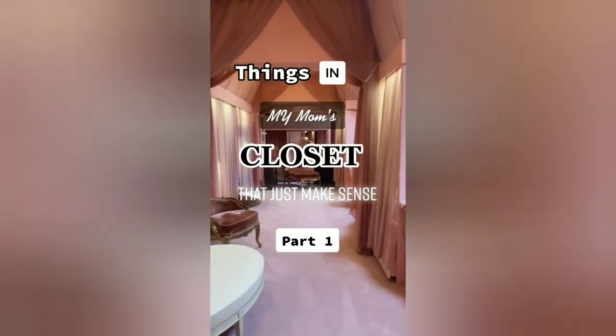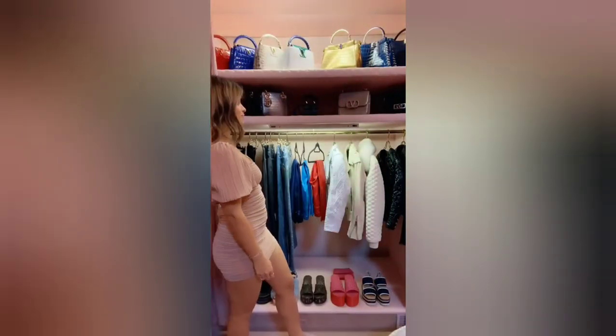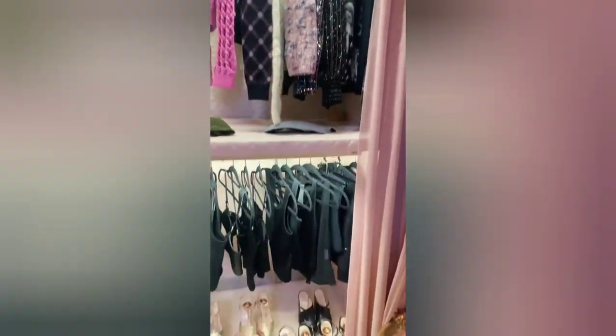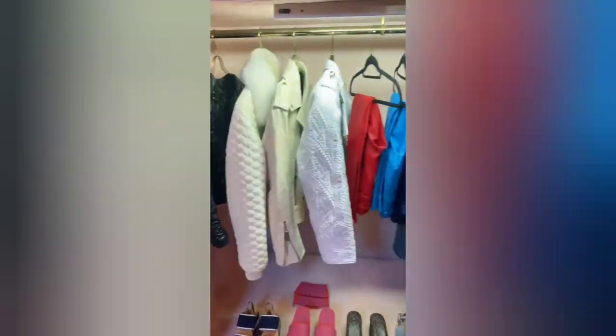Things in my mom's closet that just make sense, Castle Edition. Behind every curtain is clothing, shoes, and accessories. When in a castle, you need gown options, trench coats, obviously your blouses, sweaters, sportswear, and tank tops. Let's not forget your suit sets, puffers, shorts, jackets, and jeans.